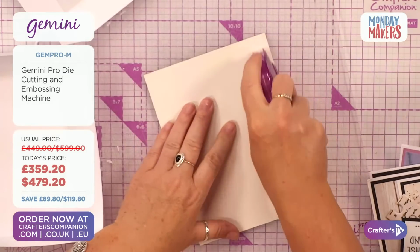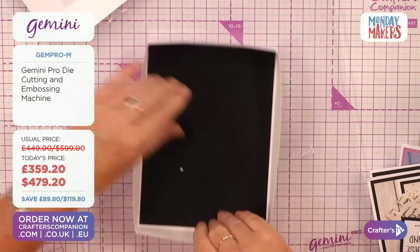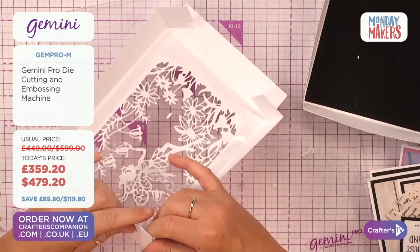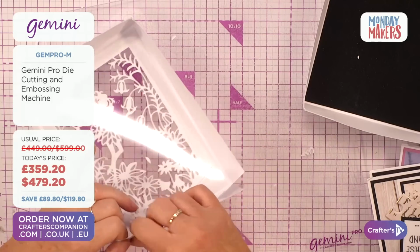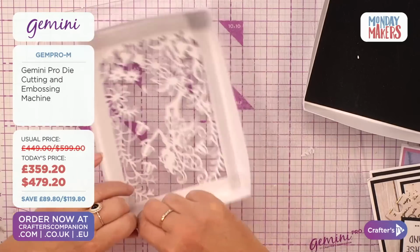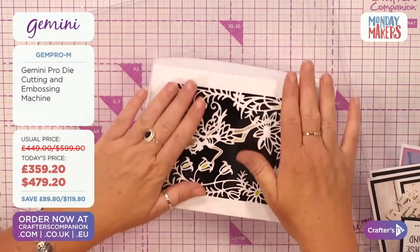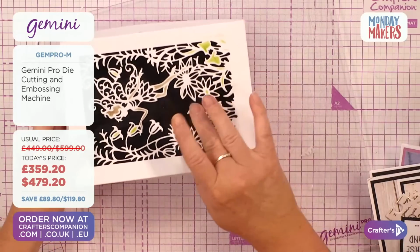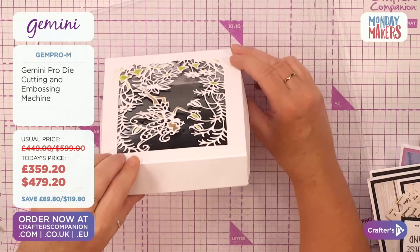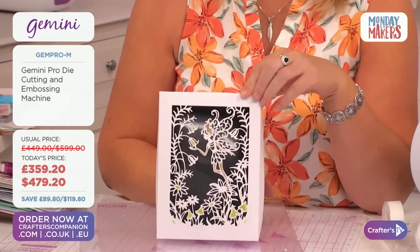Then I'm just going to pop this in the centre at the bottom, and that's going to give us something to look at the fairy through. And put our sides together. It actually means you can make a box as big as 12 by 12. Well, yes, 11 by 11, leaving an inch for the rest. When we pop that on, we've got our stunning box. Oh, got a little die cut there that seems to want to go away. And there we go. Really easy to do, but having a large machine enabling you to do big box sides.